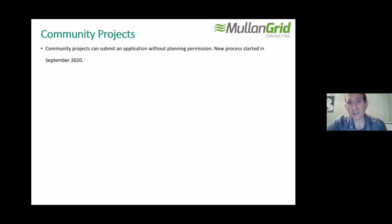So as I mentioned, I'll talk a bit about community projects. This has basically been driven by, I suppose, the government's policy to really encourage community ownership of renewable projects, which is clearly a very, very good thing. And to help communities, they've come up with a specialized process for them.